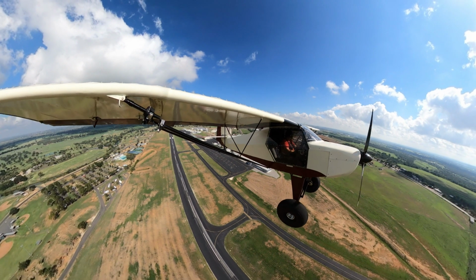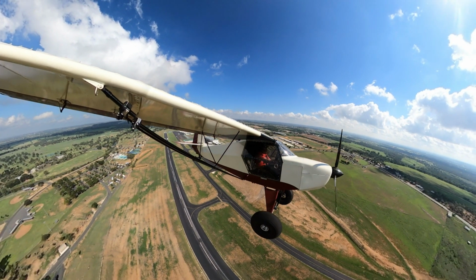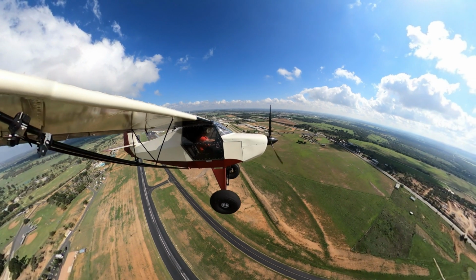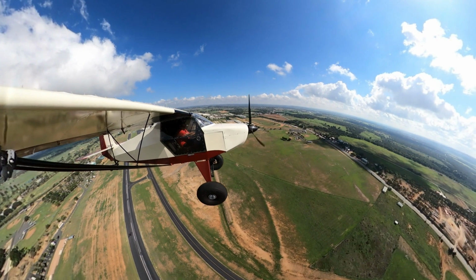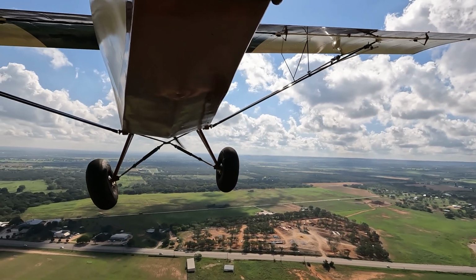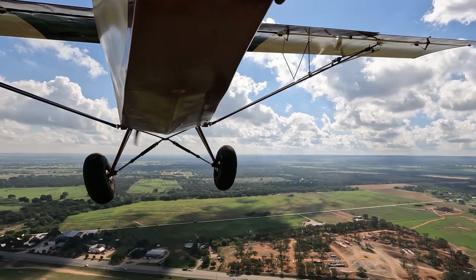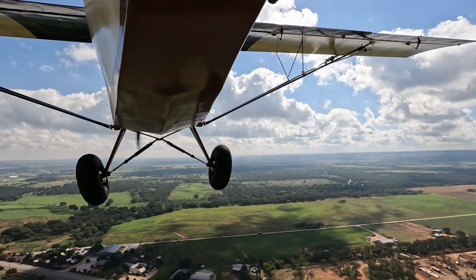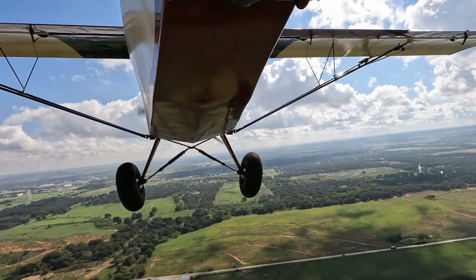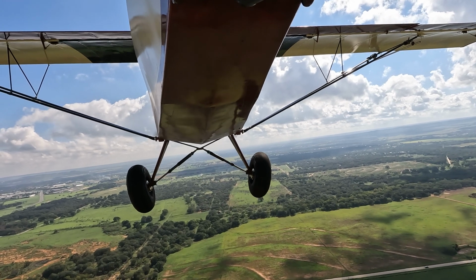Another beautiful Texas day. Certainly has been a little while since I've flown. Pushed around a little bit. But man, it feels good to be out again. Gillespie County traffic, white experimental departing to the east, last call, Gillespie.